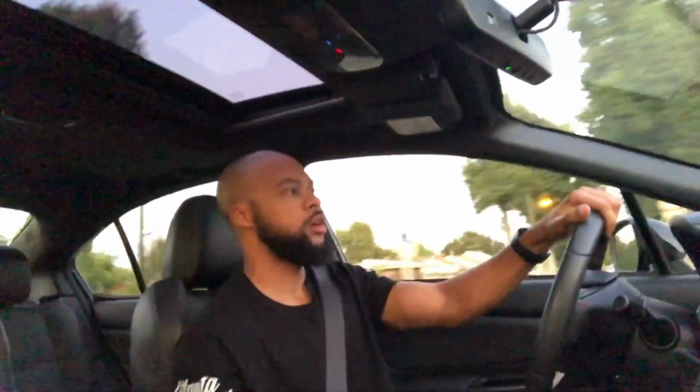It's a lot better on gas. The STI is 17 city, 23 highway. It's right around there. Where once again, this one you got 21 city, 28 highway around that area. So something to consider as far as a daily driver.